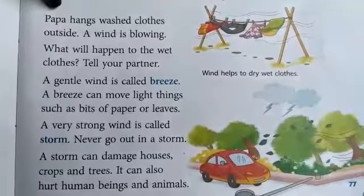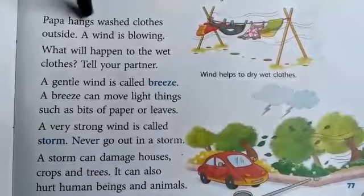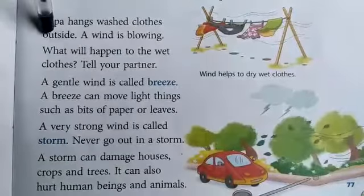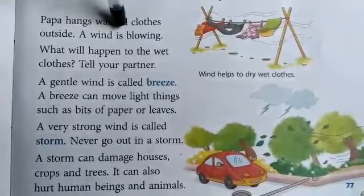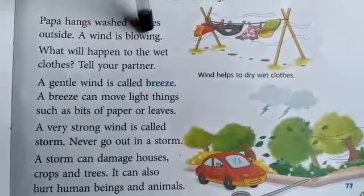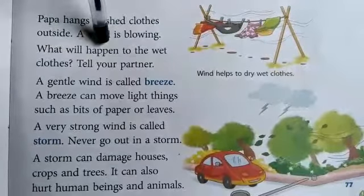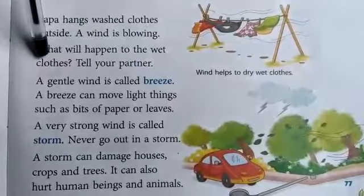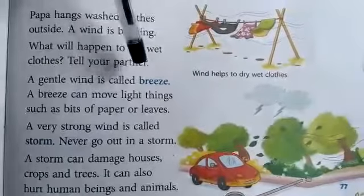Let's do the reading again. Papa hangs washed clothes outside. A wind is blowing. What will happen to the wet clothes? Tell your partner.